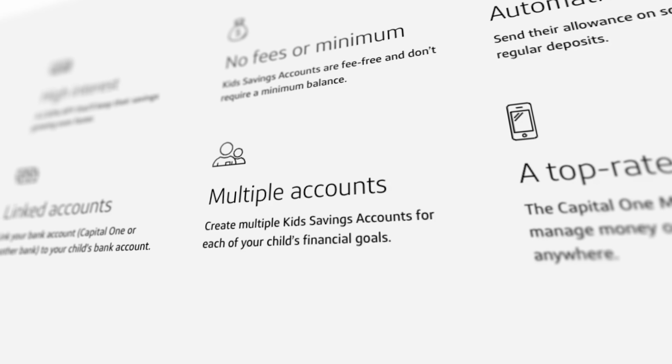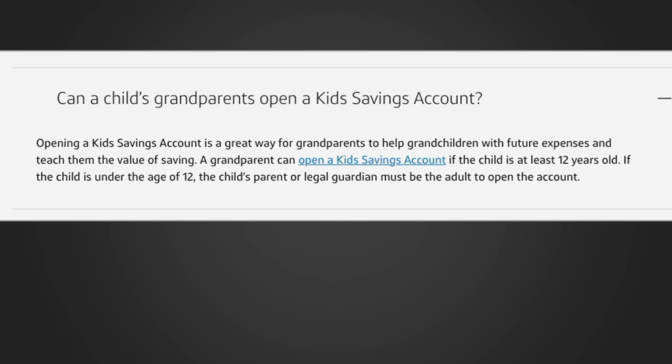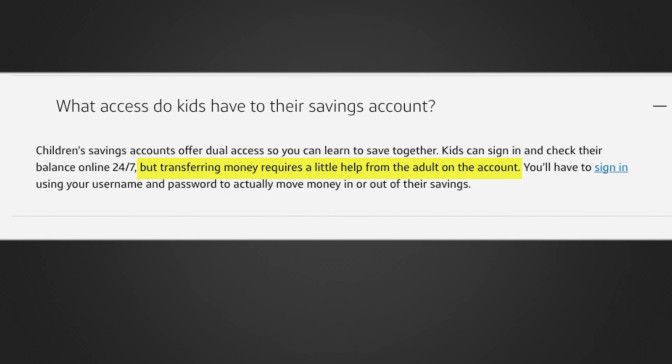And then if you needed to set up multiple accounts for multiple children, you could also do that. A grandparent could actually open an account for a child as well, but the child would have to be at least 12 years old in order for this to happen. In order to transfer funds from this account, Capital One would require the adult who signed on as the joint account owner to authorize that transfer.